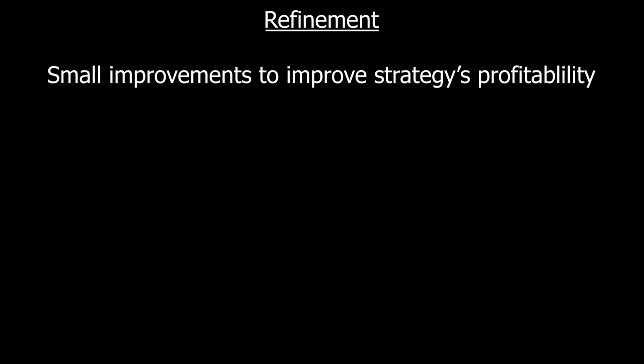And the purpose of the refinement step is to begin making small improvements that will collectively make a significant increase in the strategy's profitability. And because this step can be so variable due to the vast amount of strategies there can be, I can't tell you exactly how to refine your strategy, but instead I'll offer some examples of how I've refined my own bungee pullback.